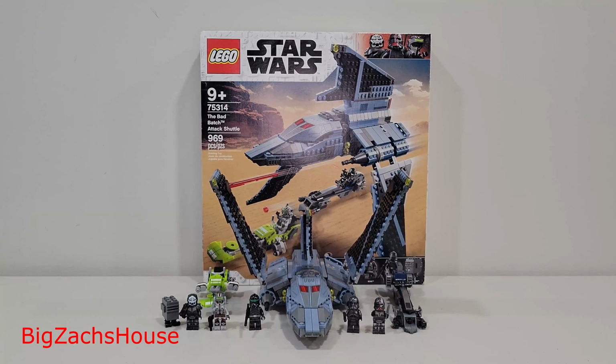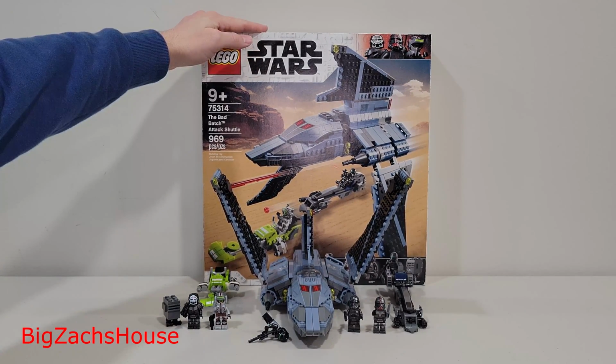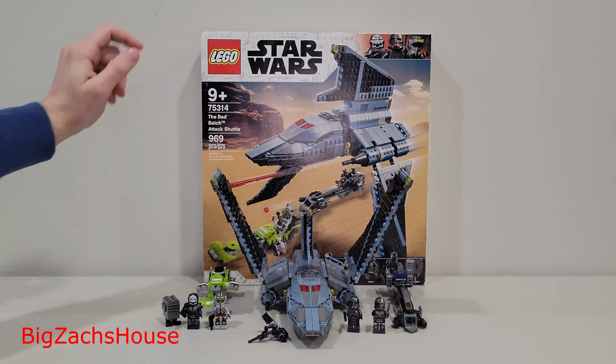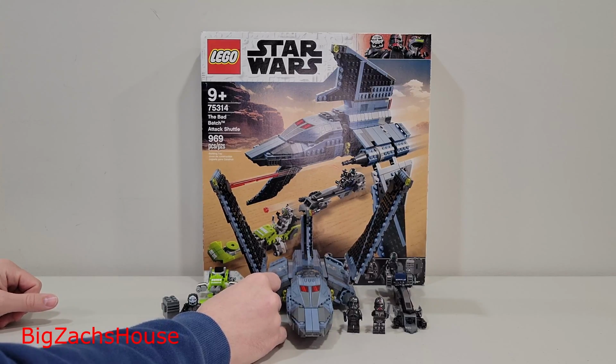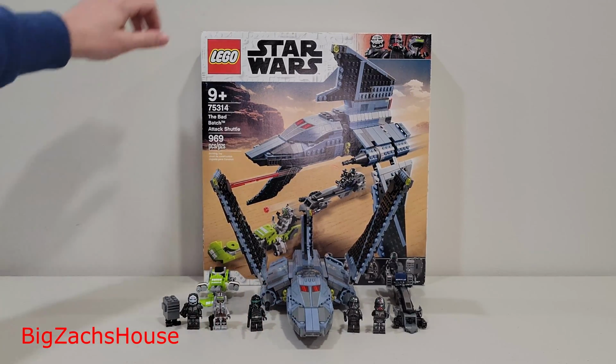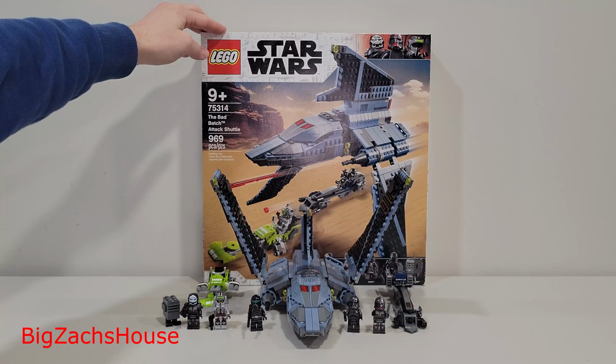The Bad Batch Season 3 drops today, and what better way to celebrate than an updated review of the LEGO Star Wars set number 75314, the Bad Batch Attack Shuttle, as a minifigure falls over here. So this set was released August of 2021 and retired December of 2022.